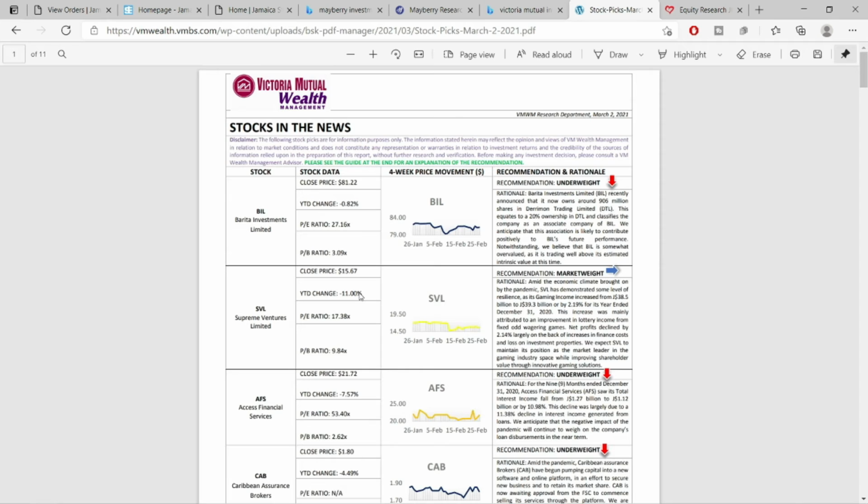As you can see, most of these brokers publish similar information, so what you can do is always compare and contrast the information they put out, and the one that you like or the one that best suits you, then you can make an informed decision based on that.